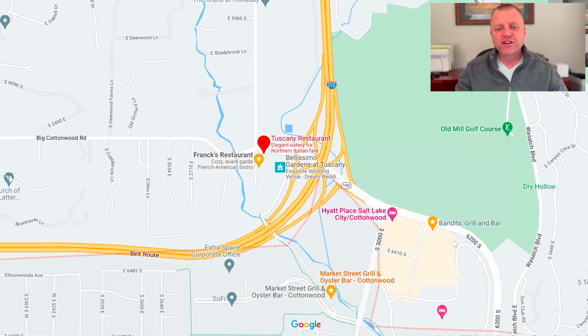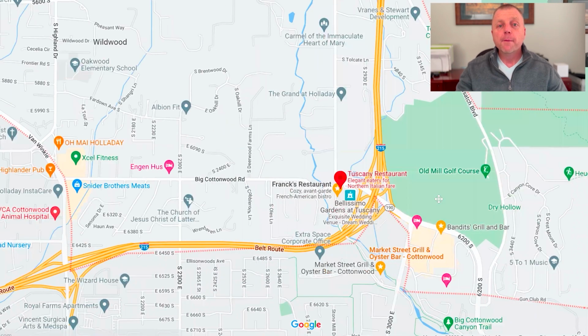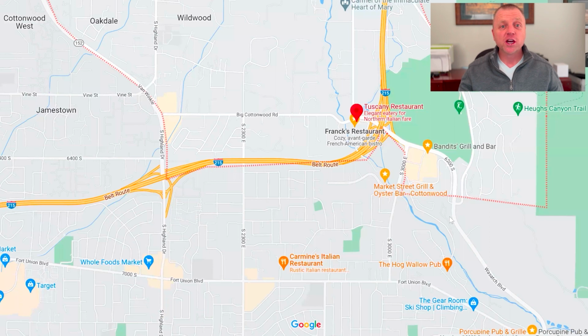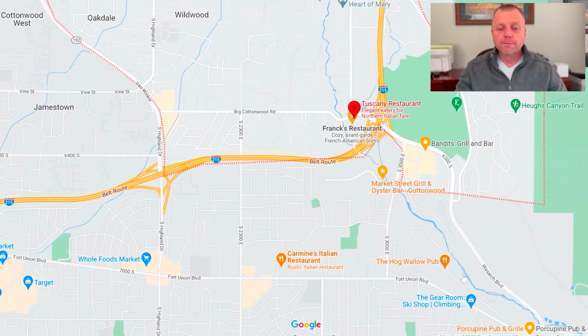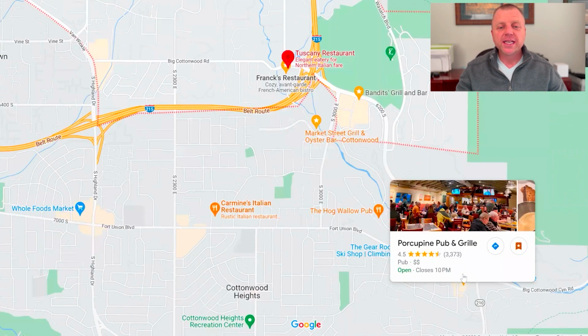Now, there's one more restaurant that I did want to share with you, and it's not located within the boundaries of Holladay, but as soon as you come down the canyon of Big Cottonwood Canyon, a lot of skiers, when they come down this canyon, this restaurant gets pretty busy because of it. It's the Porcupine Pub and Grill. So I'm highlighting it here, but you can see to the right of it is the canyon. And I love to get their chili verde burrito. It's my go-to every time I go there. It's never let me down, so it's my favorite at the Porcupine.